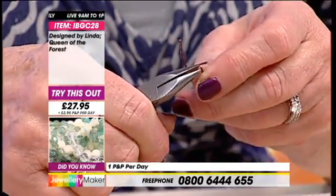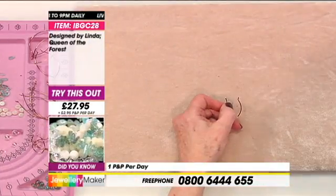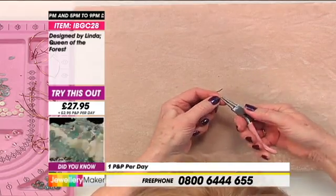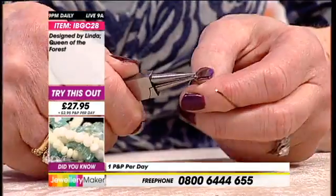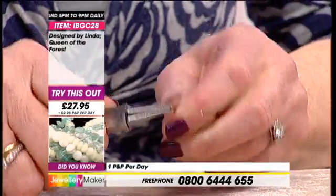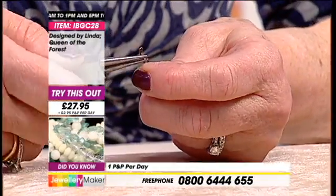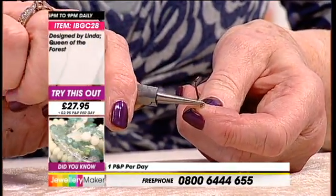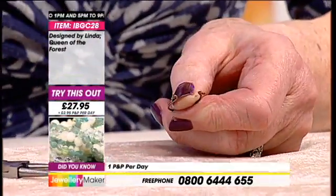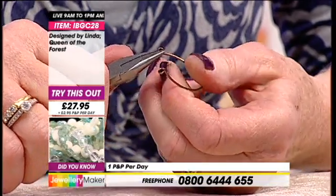Don't worry too much again about it being exactly the same, because this is a very organic piece, okay? Lovely. So, round nose pliers now, we're just going to come in and we're just going to do a nice little loop, okay? Lovely. And then exactly the same on the other side, going in the opposite direction. Make a nice little loop again.